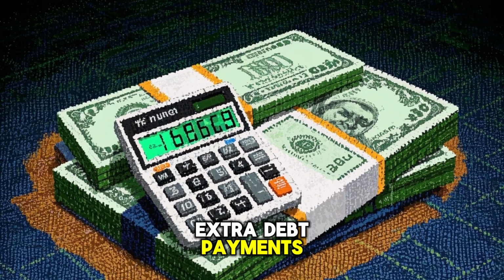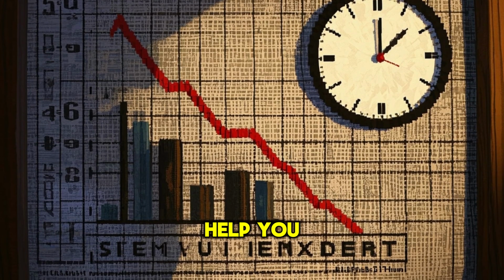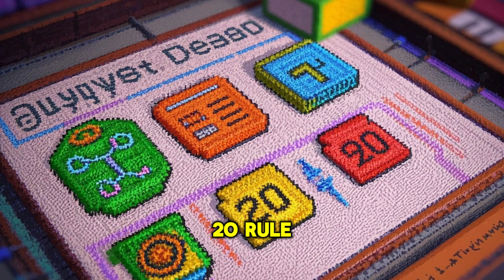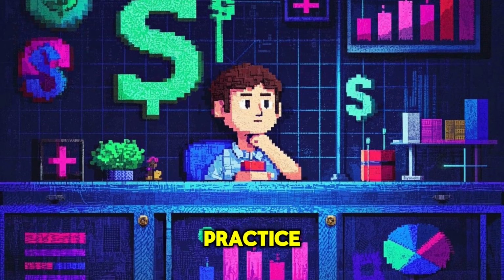Extra debt payments. If you have any high-interest debts, making extra payments can help you pay them off faster and save on interest. So there you have it. A breakdown of the 50-30-20 rule and examples of how to apply it. Now let's show you how it works in practice.